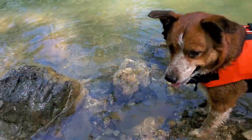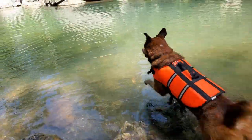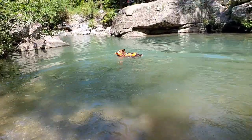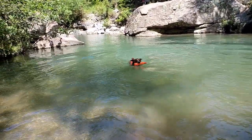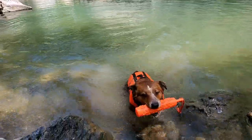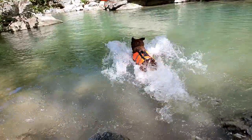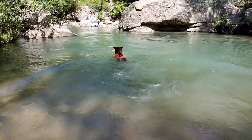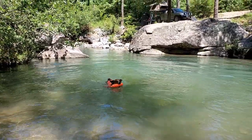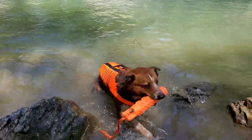As long as he has someplace shallow to bring me the toy back, he don't have a problem with going out into the deep water. Out there in the middle, it's at least up to my chin. It might be over the top of my head in the middle. He's doing his thing. This is his element. Water's pretty cold. It feels good today.